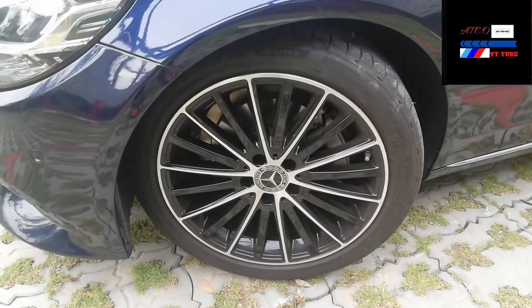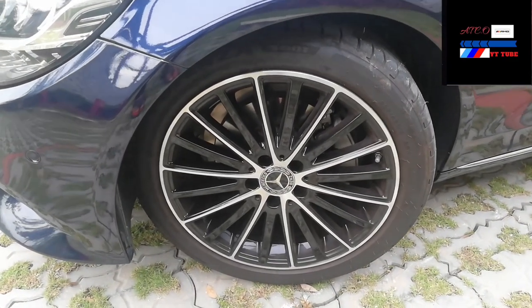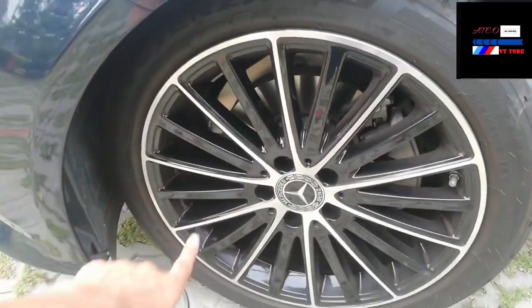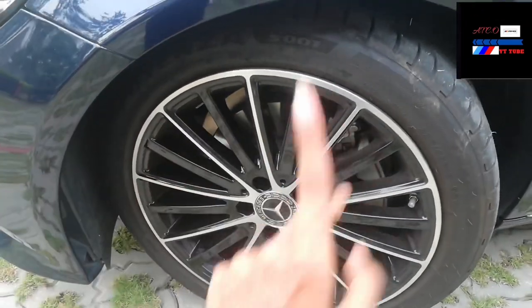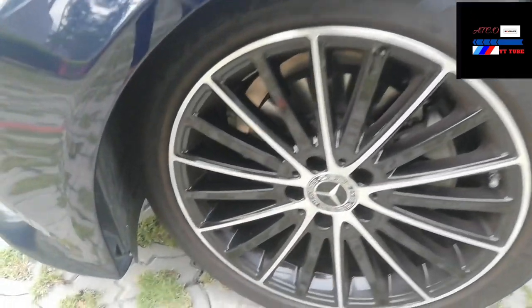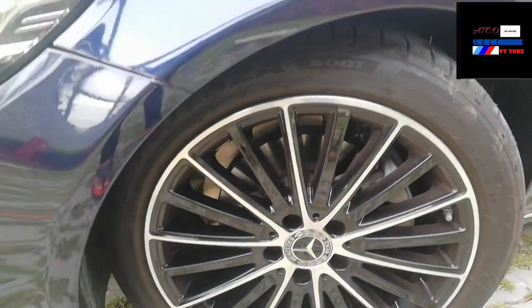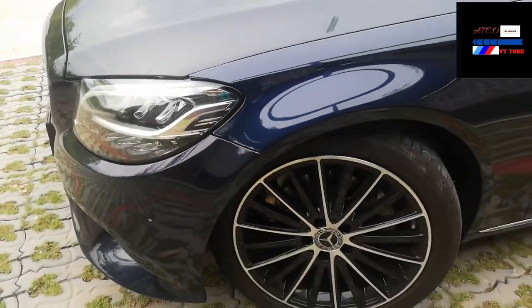225/45 R18. So this is an 18 inch rim. And look at it, from the camera, if I bring you close, look at how many spokes it has. It uses 14 spokes. So a lot. Brake calipers, okay, normal Mercedes brake calipers, but they are so good. The braking capacity of this car is really good.